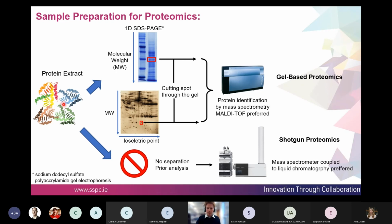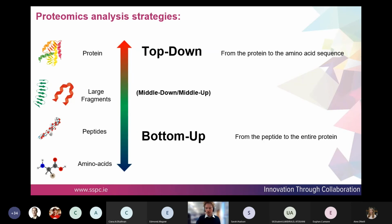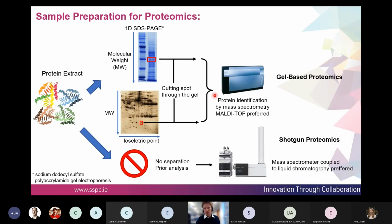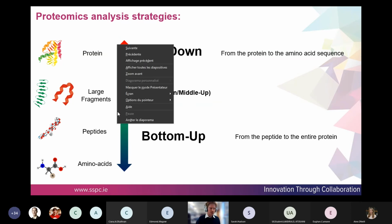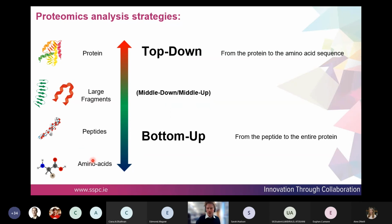Otherwise, the protein extract can be characterized directly without separation prior to analysis. We talk about shotgun proteomics, and in this case, the separation takes place during the analysis with the use of liquid chromatography coupled to the mass spectrometry. For the analysis itself, there are also two main strategies, top-down proteomics and bottom-up proteomics. Top-down because we go from the entire protein to the amino acid sequence, and bottom-up because we go from the peptides to the protein.